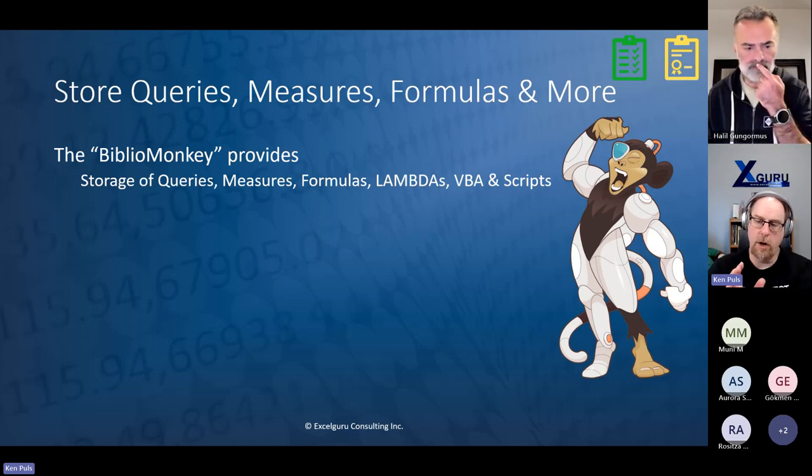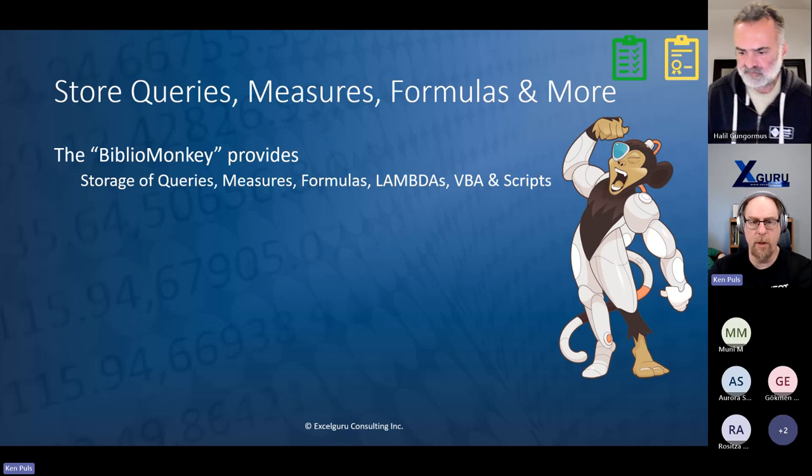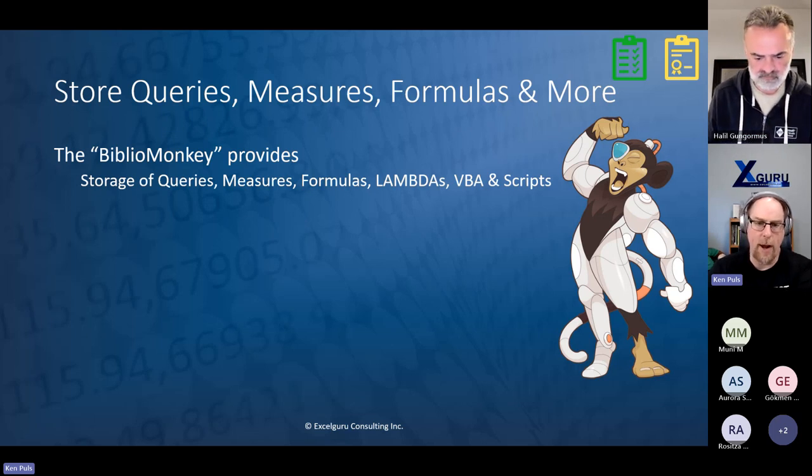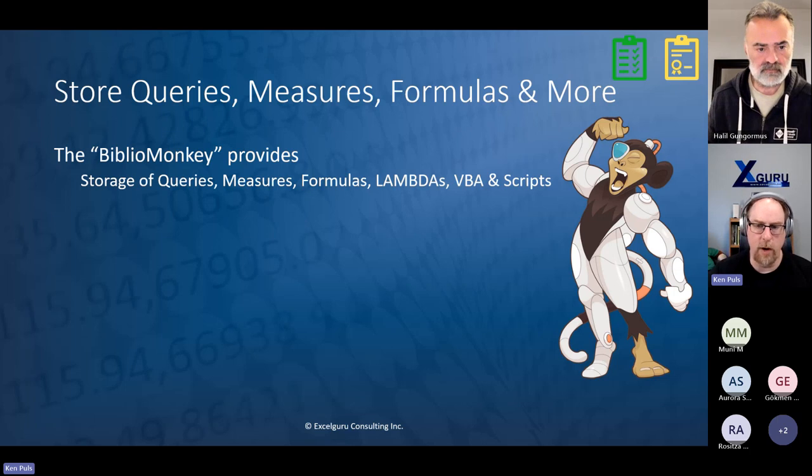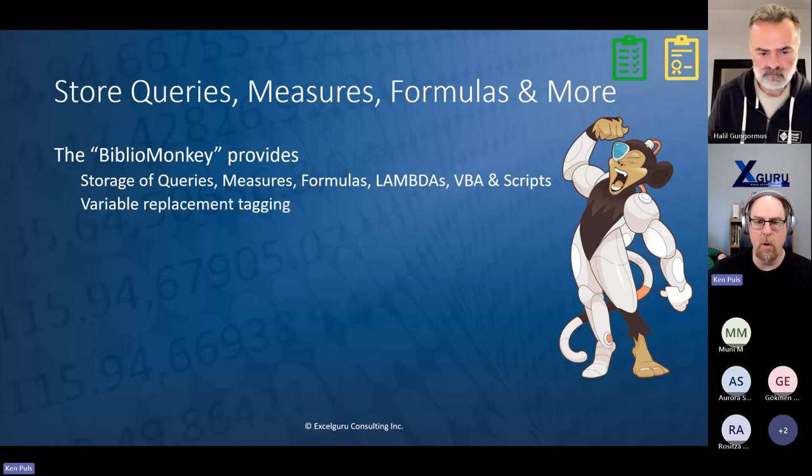So I have run into a lot of people who have big formula patterns that they use for, like, you know, their DAX formulas, and they store them in Notepad. And every time they need them, they open Notepad, they copy it, they paste it into their workbook and make their adjustments. And I said, you know, that's awesome, but wouldn't it be easier if you had a database that was available right inside Excel and you could tag these things so that when you go to insert it, it prompted you for what changes need to be made?